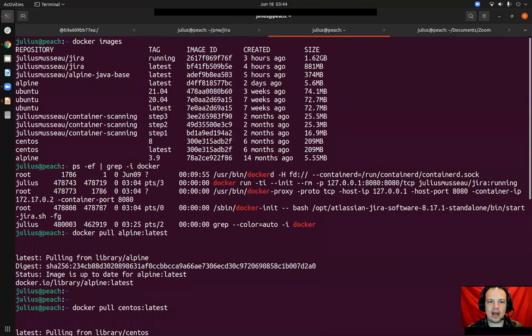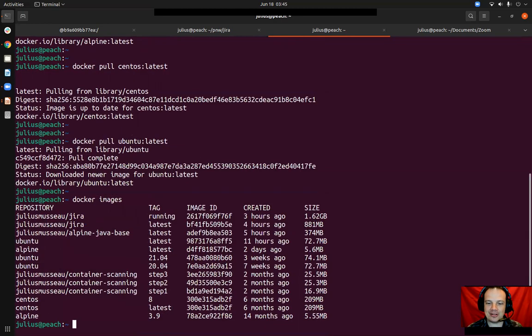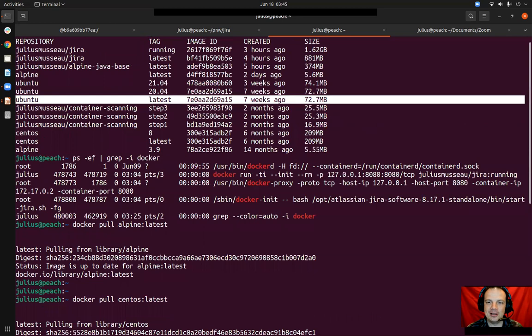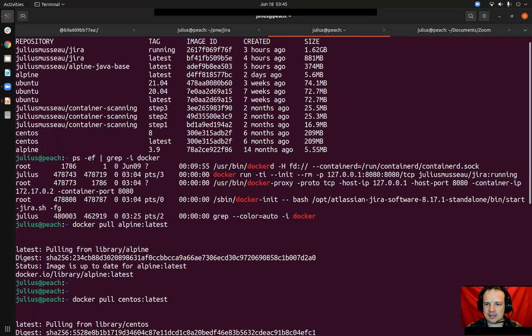But before that, and I had pulled it yesterday, Ubuntu latest was 7 weeks old. So it just happens that in the middle of this talk there'd been a fresh update of Ubuntu. But that's 7 weeks, right? Without any updates, 7 weeks for known vulnerabilities to accumulate. Whereas Alpine, 2 days old. And then this CentOS, 6 months old.